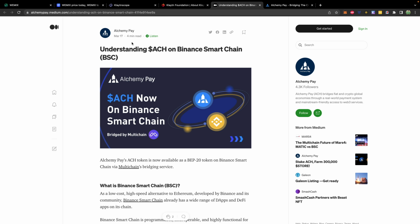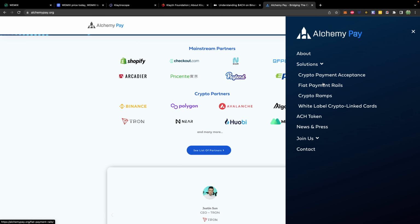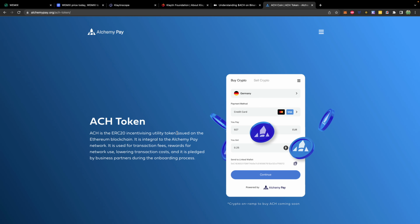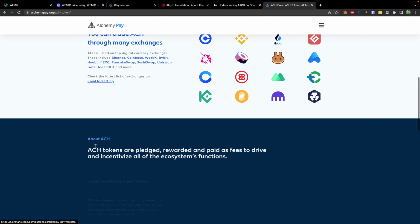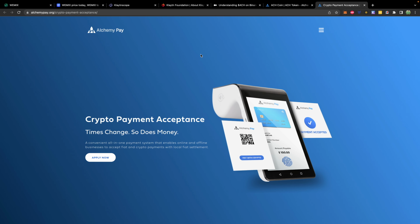which looks like they did earlier this year. But originally this was an Ethereum token, and I think that's still their primary thing. And it's an incentivizing utility token issued on the Ethereum blockchain, integral to the Alchemy Pay network. And this is basically going to incentivize people who use Alchemy Pay by reducing transaction fees and encouraging them to use the ACH token.